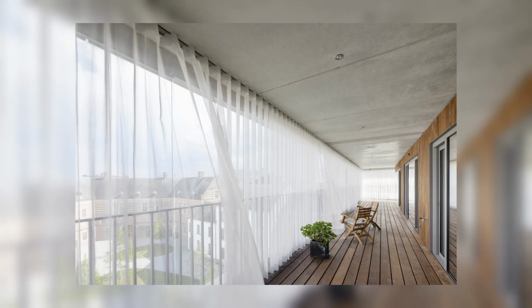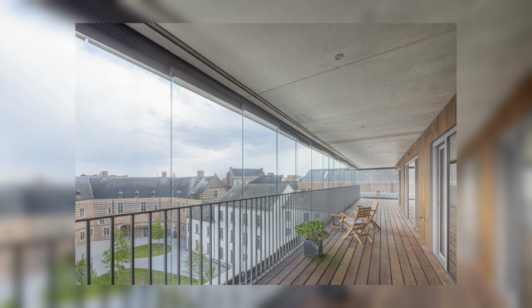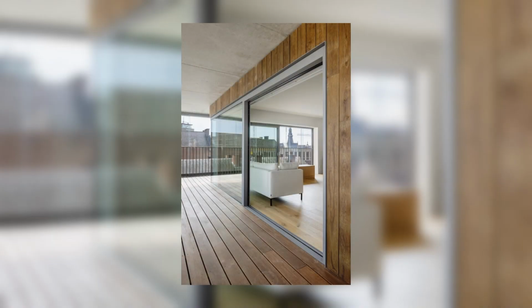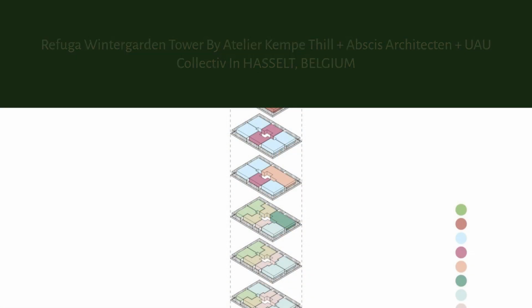Around the isolated volumes, a circumferential zone of winter gardens was designed. These balconies are respectively 2.7 meters deep on the east and west sides, while they are respectively 1.7 meters deep on the north and south sides.